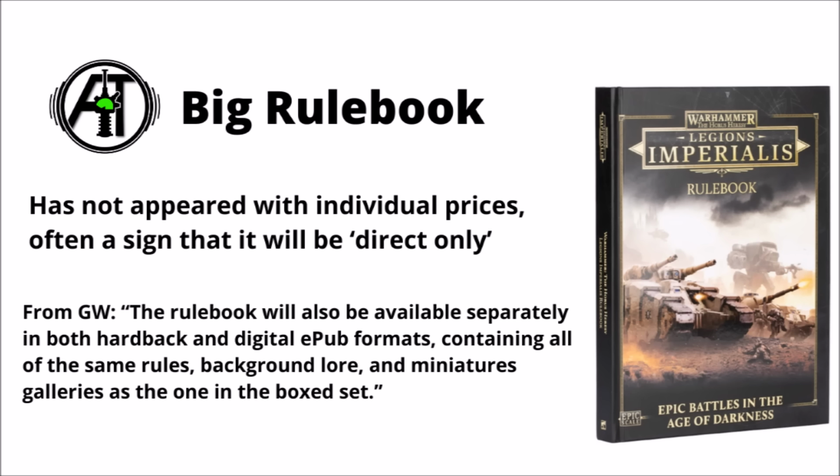It looks like you would be able to get just the rules separately if you wanted to. The big rule book was also listed as an individual release on Games Workshop's preview article, though it doesn't look like there's any prices from the third-party seller's price list. So I guess that might mean it might just be a direct-only product, so you wouldn't be able to get discounts if you just wanted to pick it up individually.